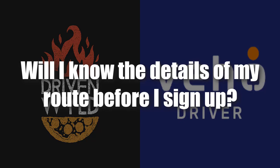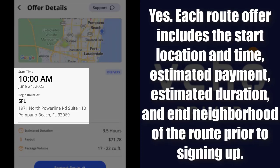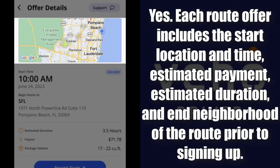Will I know the details of my route before I sign up? Yes, each route offer includes the start location and time, estimated payment, estimated duration, and the end neighborhood of the route prior to signing up. You get an idea of where it's going because of the heat map available in the app, but you don't know the exact route until you actually get there, scan in everything, and then you're already on your way out. So make sure you do enough homework to get an idea of how far is too far for you.